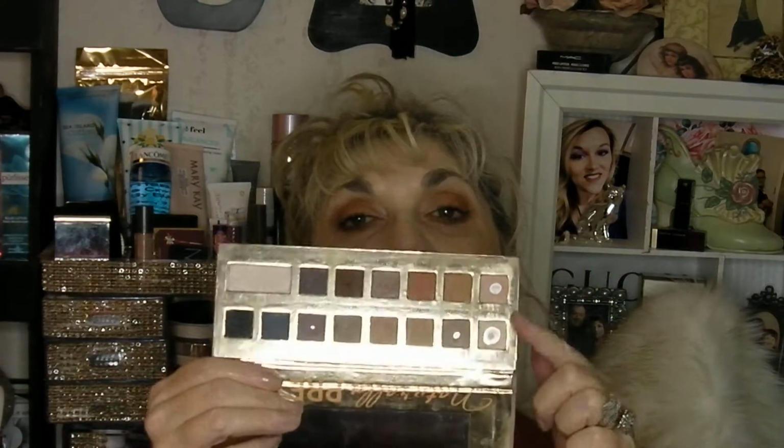Now you can darken it up with some of the shades in here, and as you can see, I have it panned on four shades in here, and got some pretty deep dips in some of the other shades. This palette is just absolutely beautiful. My mother got this for me. This was my first high-end palette ever, and I love this palette. Every time I use it, I fall back in love with it because it is so beautiful.